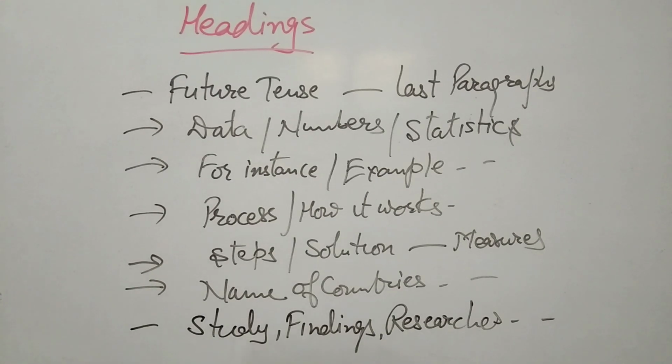Some paragraphs have names of a lot of countries like USA, New Zealand, Canada. So when any paragraph has a lot of country names, that means the paragraph is showing a global issue. So the heading will have a word like global or international, and that paragraph will match with it. The paragraph which has words like findings, researches, means they are talking about certain inventions or studies or research work. So that paragraph will match with the statement which has words like research or inventions. In this way you will make quick judgments regarding how to find the headings.